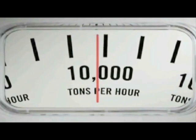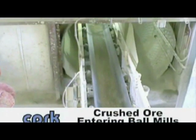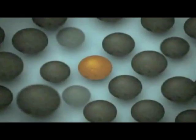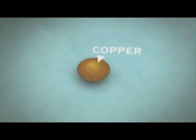The process begins with transporting the ore, basketball-sized chunks, on a conveyor belt at around 10,000 tons per hour to the ball mill, where it's broken up into much smaller pieces. There are many very noisy ball mills breaking up the ore.